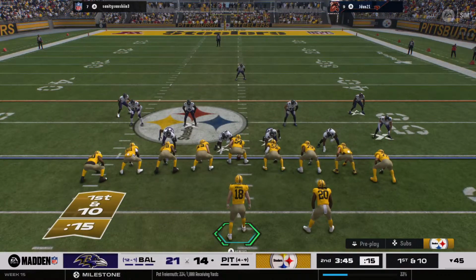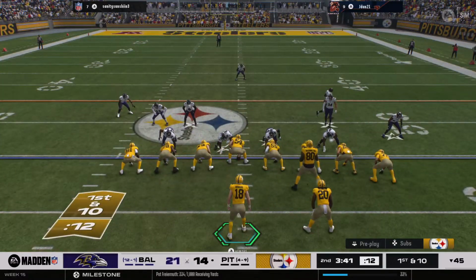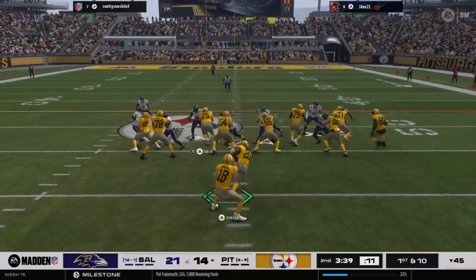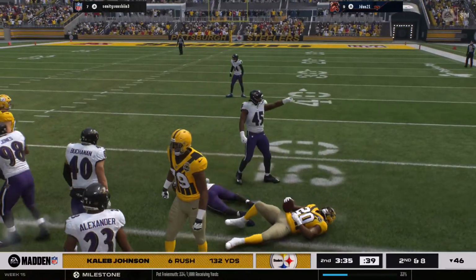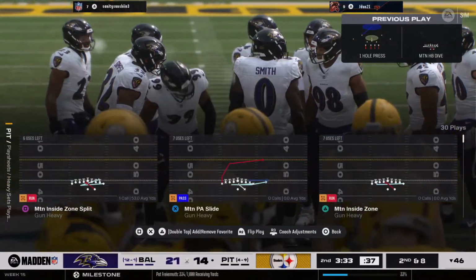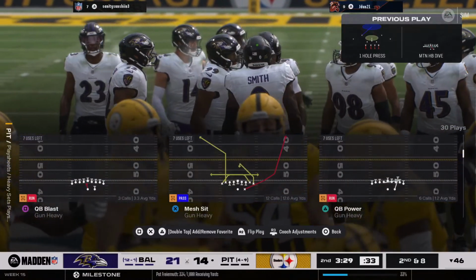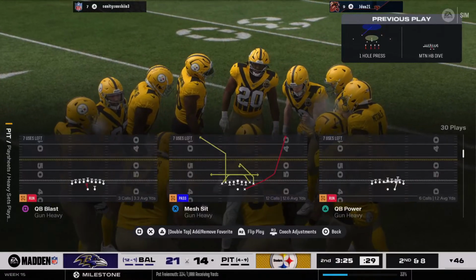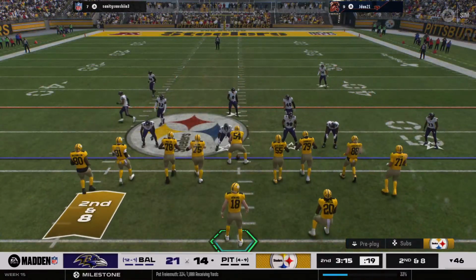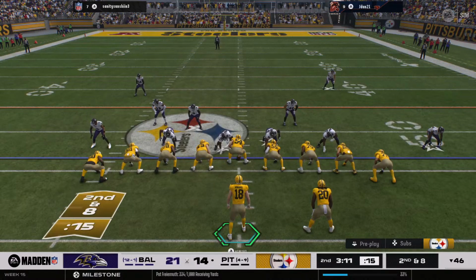Here we go. Ready? And on this 1st down, it's Johnson. He'll inch forward for maybe a yard. Kyle Hamilton, the former Notre Dame star, able to make the play. He does a nice job coming from his safety position, filling his run gap assignment, and keeps this to a modest gain at best.